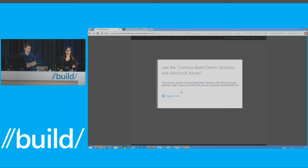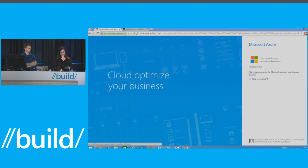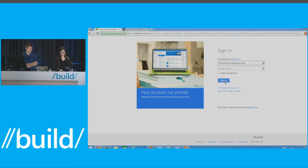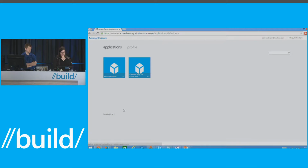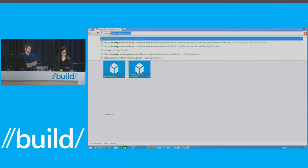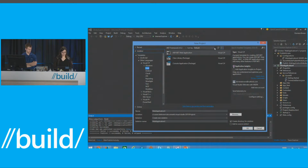If you haven't done this already, I highly recommend it just for the purposes of knowing what's going on in your tenancy. Right, so now I can sign out of my Office account, and I'll log back into my Azure subscription, and you'll actually see the tenant right there. Right, so I'll log right back in. It's going to take a little while. That's fine. And when we get back to this page, we'll let that load for a little while.